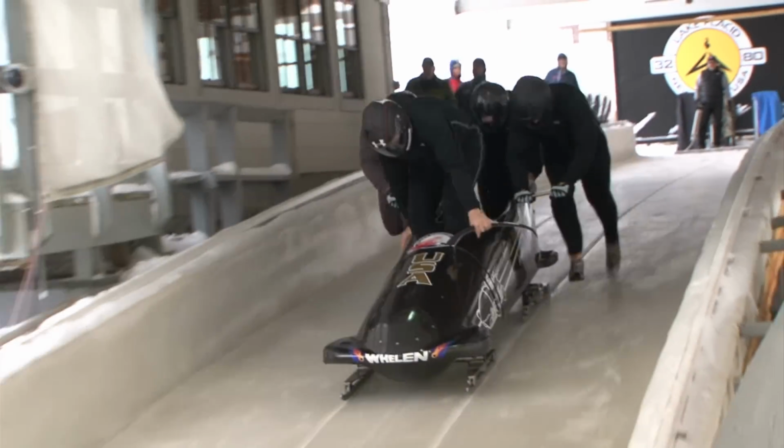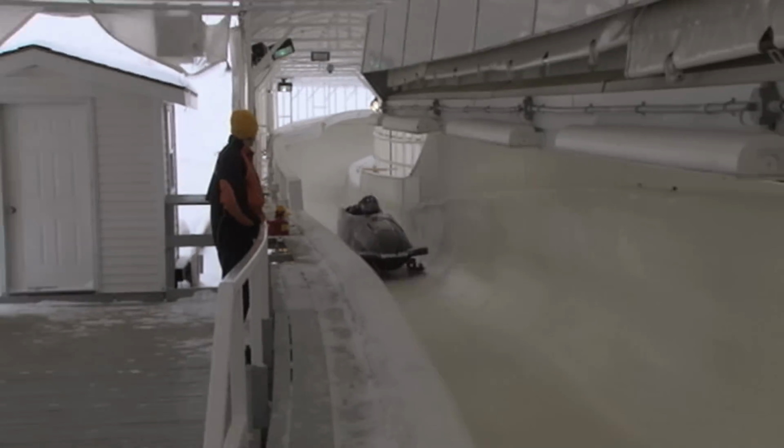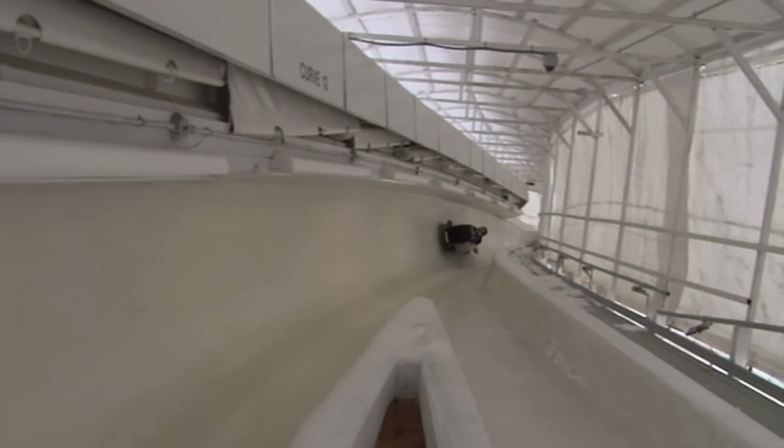Night Train Team Holcomb takes off on its second trip down the Lake Placid track, and its time down the track was very impressive, and driver Steve Holcomb knew it. 55.2, that's what we did this last year in the World Cup training, and so that's pretty motivating to see that we come out here kind of just more or less jogging it off the top, and we're just as fast as we were in the World Cup, and we were in race mode, so it's exciting.